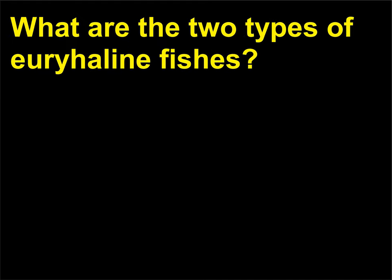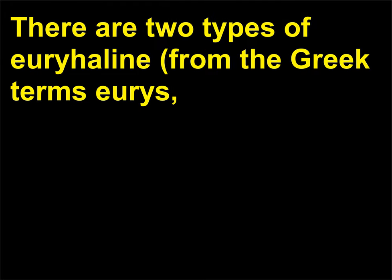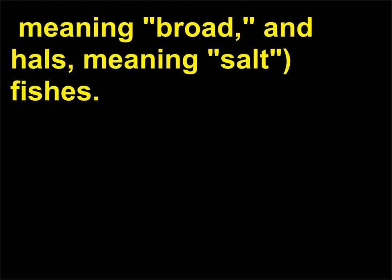What are the two types of euryhaline fishes? There are two types of euryhaline, from the Greek terms eurys, meaning broad, and halos, meaning salt, fishes.